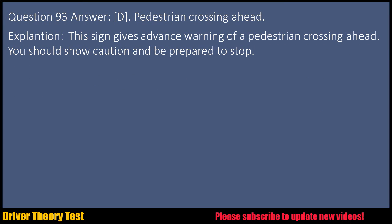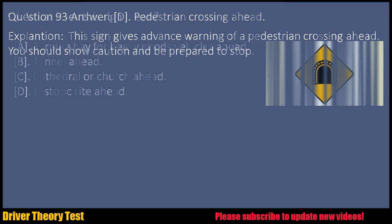Question 93. Answer D. Pedestrian crossing ahead. Explanation: this sign gives advance warning of a pedestrian crossing ahead. You should show caution and be prepared to stop.